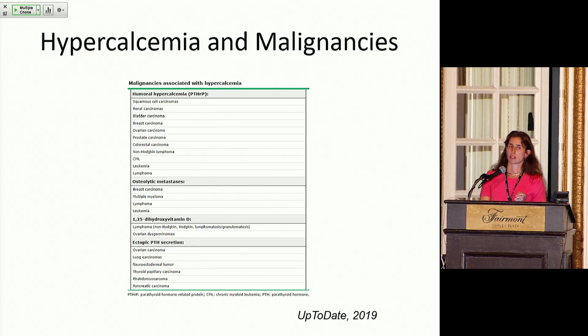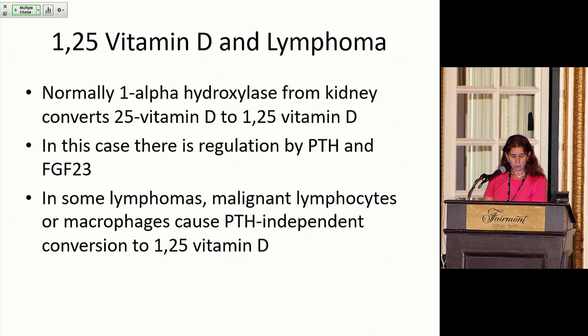So we know there's a lot of ways that whenever you see a really high calcium in somebody, you start to think about malignancies. There's ones that cause PTH-related protein, which are a lot: squamous cell carcinomas, bladder cancers, breast cancers, ovarian cancers. Osteolytic metastases, so myeloma or breast cancer, lymphoma can also cause that. 1,25 vitamin D associated is usually with lymphomas, but sometimes also ovarian dysgerminomas, but mostly lymphomas. And then some cancers will cause ectopic PTH secretion. So lots of reasons why a cancer can cause hypercalcemia.